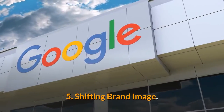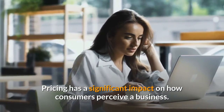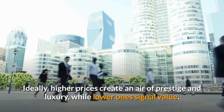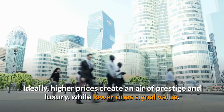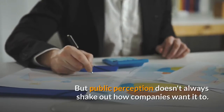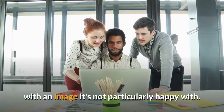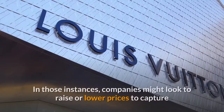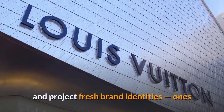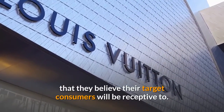5. Shifting brand image. Pricing has a significant impact on how consumers perceive a business. Ideally, higher prices create an air of prestige and luxury, while lower ones signal value. But public perception doesn't always shake out how companies want it to. Certain prices or pricing models might leave a business with an image it's not particularly happy with. In those instances, companies might look to raise or lower prices to capture and project fresh brand identities, ones that they believe their target consumers will be receptive to.